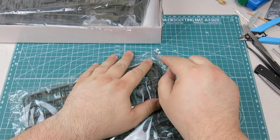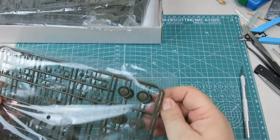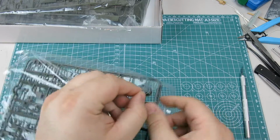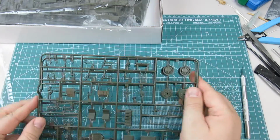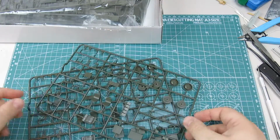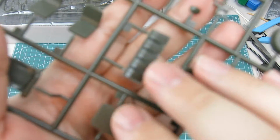Let's go ahead and take a look at this. I'm going to open it up for you. So, and they're duplicated. These two sprues are, yeah, they're identical. So these got to be ammunition box stowage for inside the vehicle. I would believe they'd be for inside the vehicle.